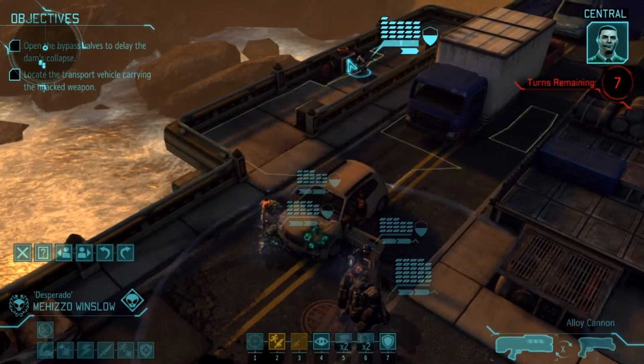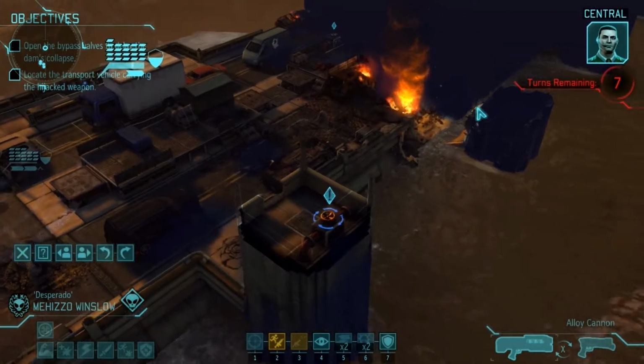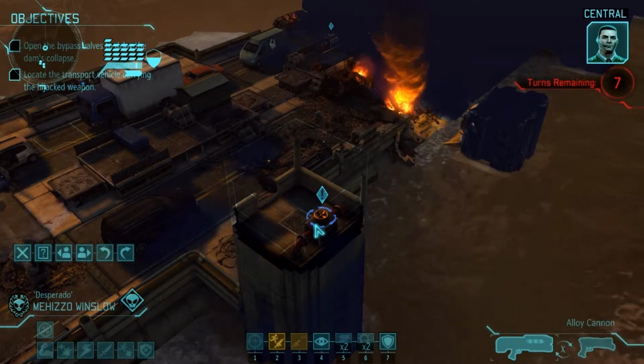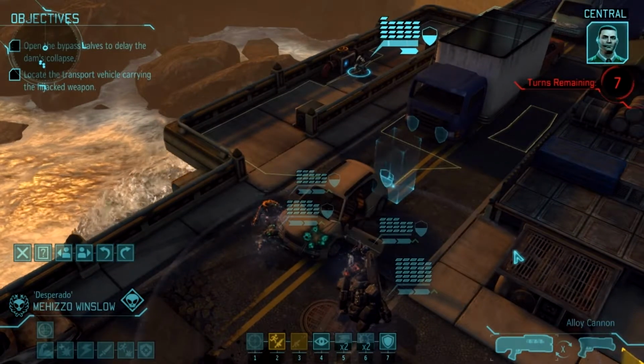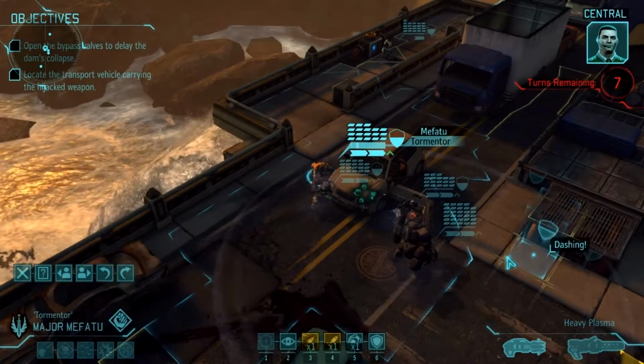The dam has already taken heavy damage, but it looks like we can delay the collapse if we open the bypass valves positioned along the way to the transport. That valve is running wide open, but we still need to secure the truck before it's too late.